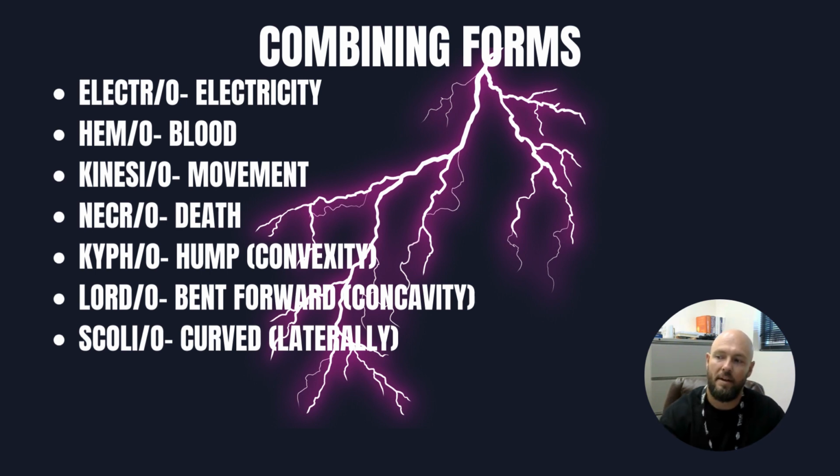Lordo is a bent forward or concavity. So, that's somebody whose lower spine kind of bends inward and their butt sticks out. Scolio is a curvature of the spine, which is referring to like a lateral curvature. So they have sideways malformation.